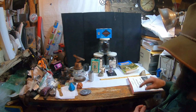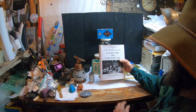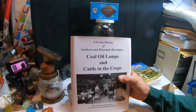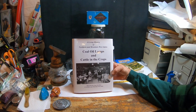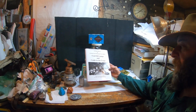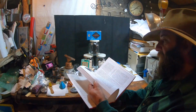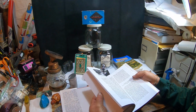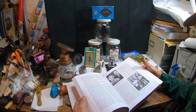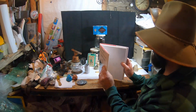And then this one is definitely one that I want to read or look through. Dust cover's a little bent. A Living History of Northern and Mountain West Idaho: Coal, Oil Lamps, and Cattle in the Crops. Tales from the Good Old Days in Northern and Mountain West Idaho. I am really excited about this one. I don't have this in my collection, so we shall see. It's a hard one for me to find. Some great stuff, man. I just love that old history stuff like that.